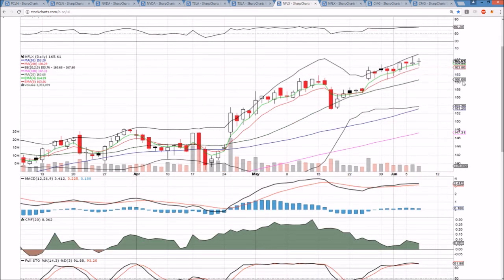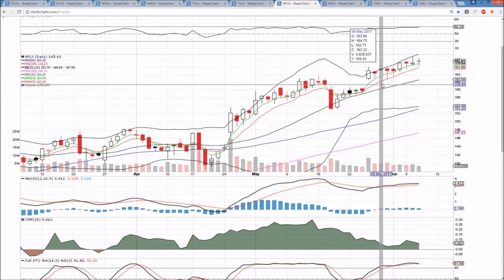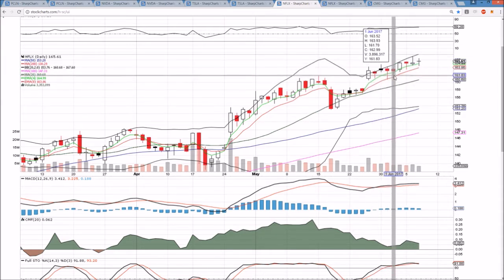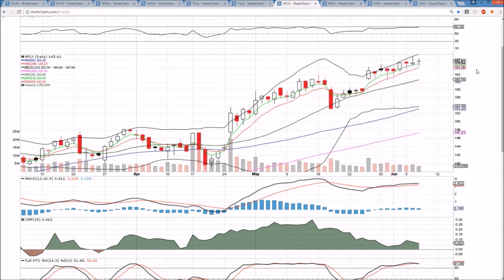Netflix, still healthy, not seeing a ton of follow-through today to the upside. We hit a new all-time high yesterday, but look at the wicks. The wicks definitely are telling. Besides that one upper wick of profit-taking yesterday, the lower wicks here the past 2 weeks, bulls are buying these dips, and that's giving fuel to the fire for these bulls to maintain the strength in the uptrend.